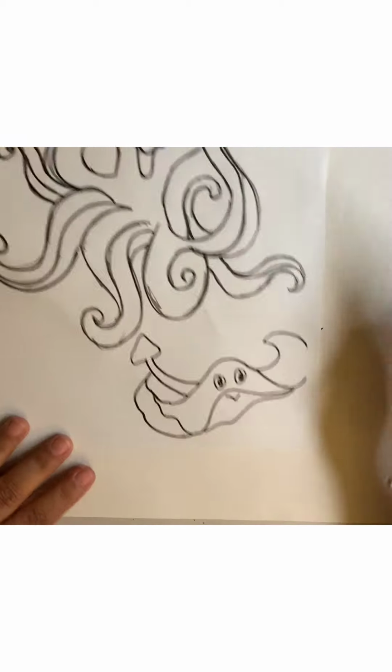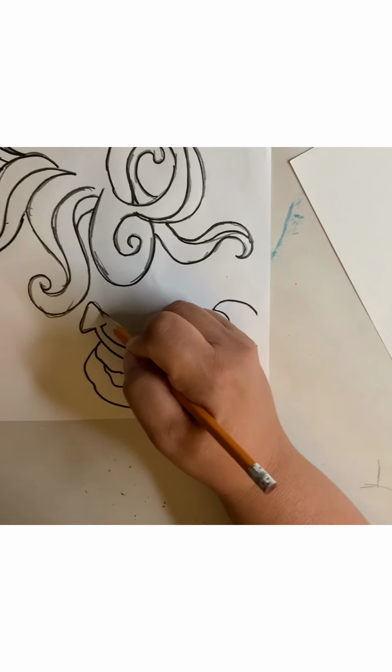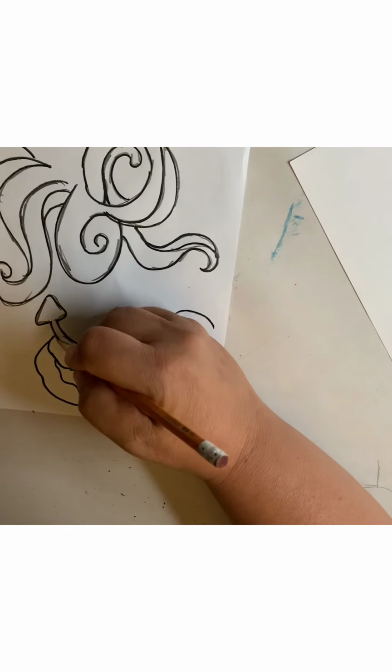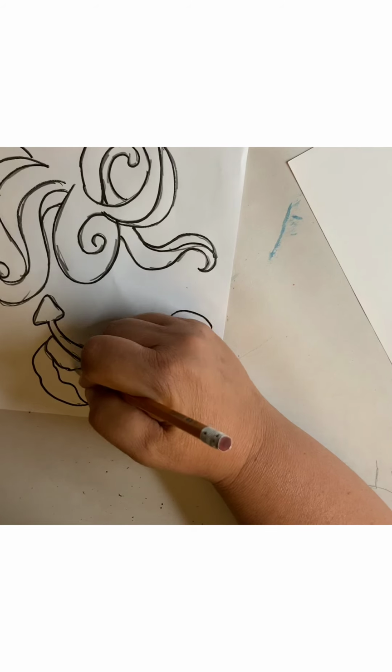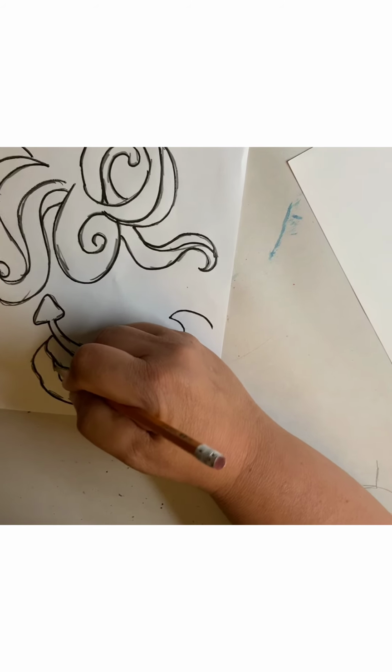So I also have Mr. Stingray. So we're going to do the same with him. I'm going to trace over my template, Mr. Stingray. Here's his tail and his flapping arms. And then we're going to transfer this into the construction paper.